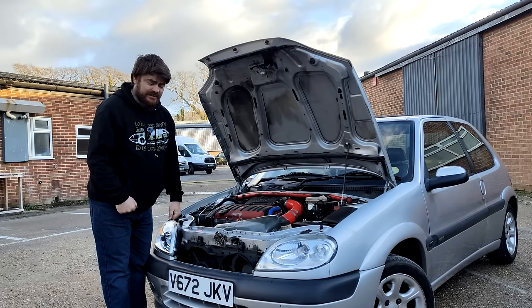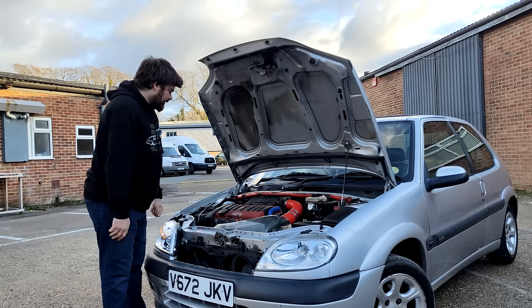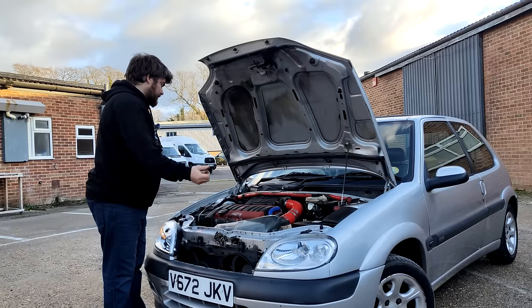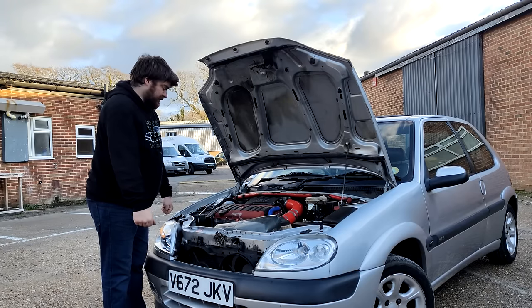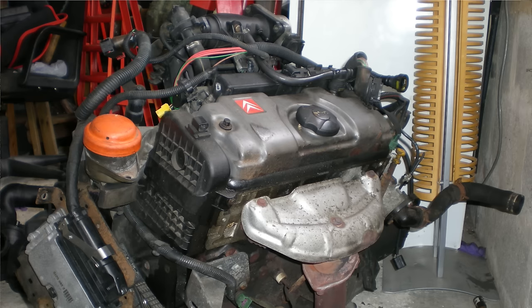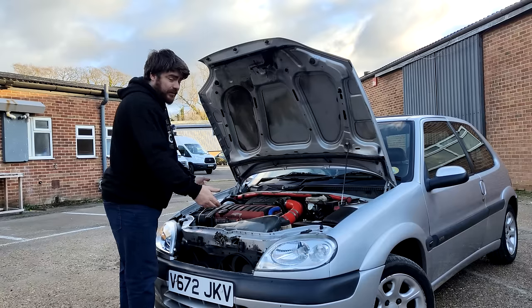I had a Saxo VTS back in somewhere, and it was rusted out. Basically, it was really, really rotten. So I had two options: either to try and fix it or to break it for parts and keep the engine. So we sold the engine that was in this car, which is actually in good condition, and this car received the full conversion from that car.